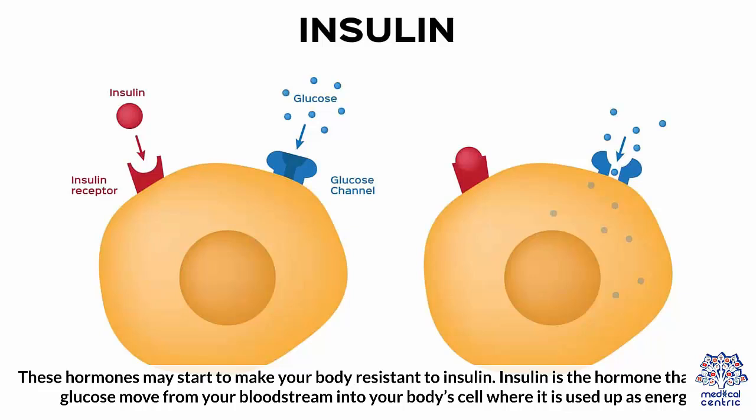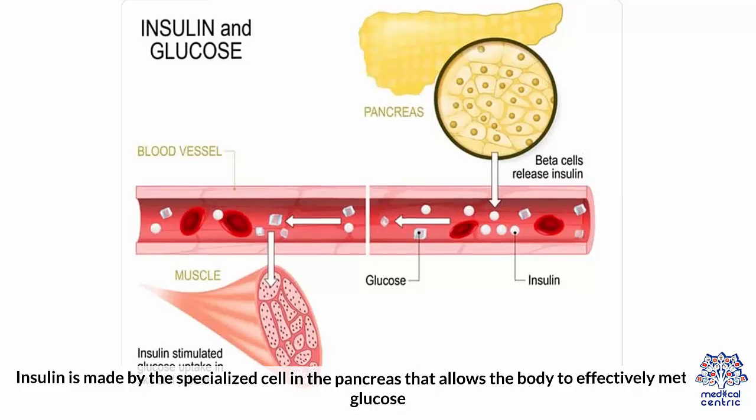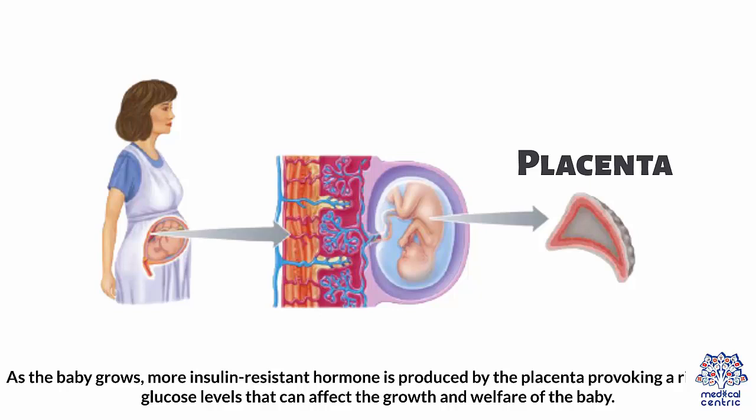Insulin is the hormone that helps glucose move from your bloodstream into your body's cells, where it is used up as energy. Insulin is made by the specialized cells in the pancreas that allow the body to effectively metabolize glucose. As the baby grows, more insulin-resistant hormone is produced by the placenta, provoking a rise in the glucose levels that can affect the growth and welfare of the baby.